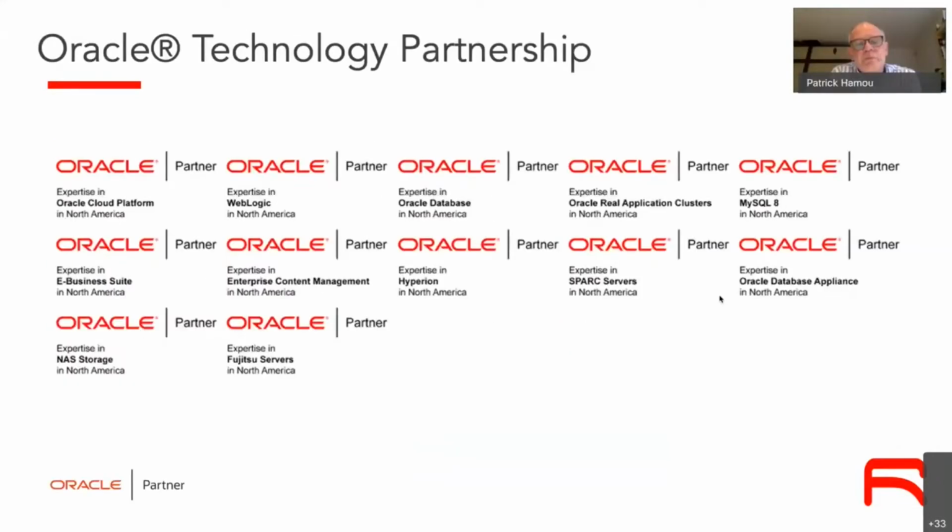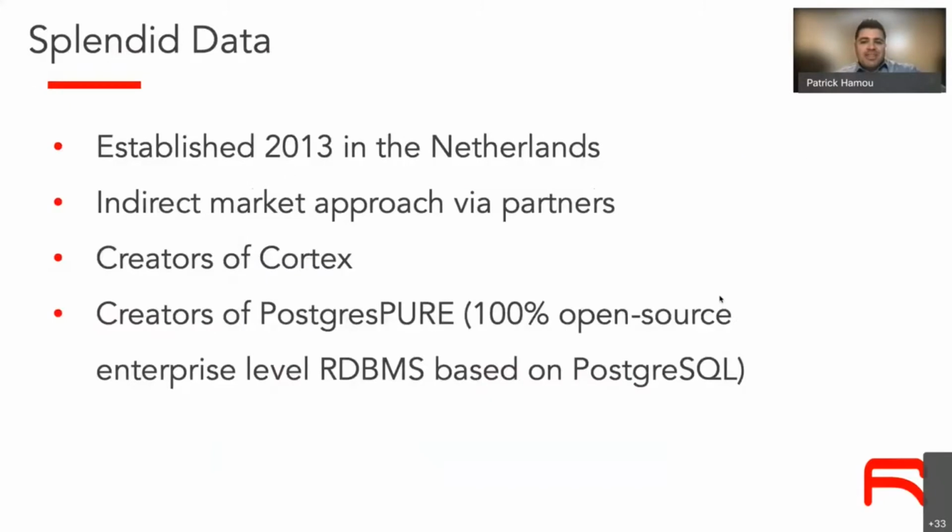We have a certain number of technology partnerships. You see a lot of red in here, but we also do a lot of other stuff, including PostgreSQL, MySQL, and other databases. I'll let Michel talk a bit more about Splendid.